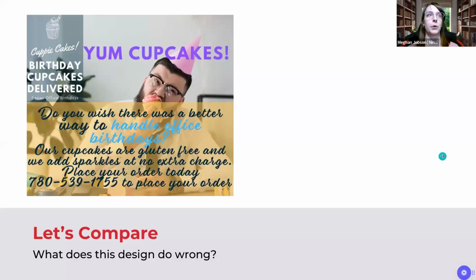All right, I'm going to show a quick example here. This is a design that does not follow any of those rules. So I just want you to pop in the chat here. What are some of the things that you notice in this design that is wrong? What are some of the things that you maybe would do better? And we'll talk about some of those.